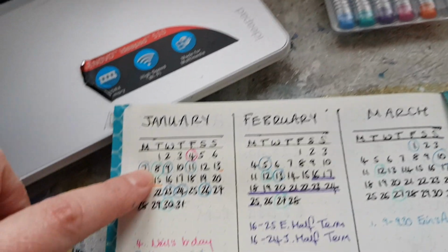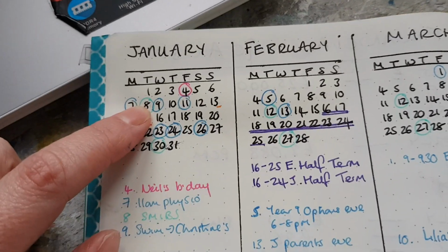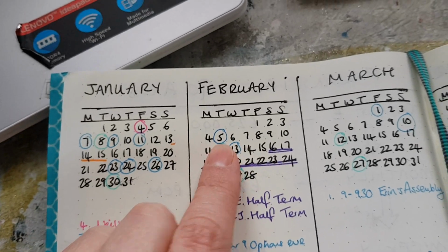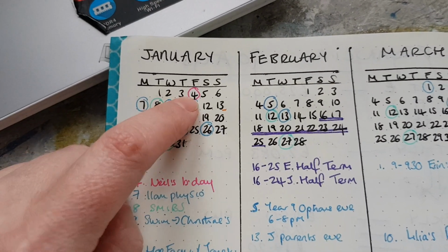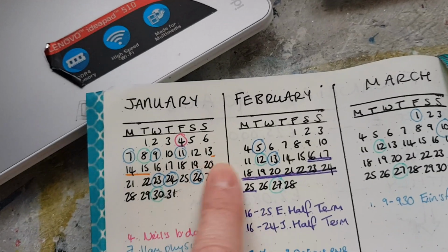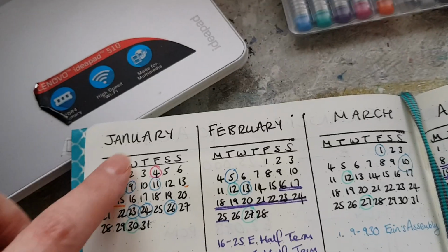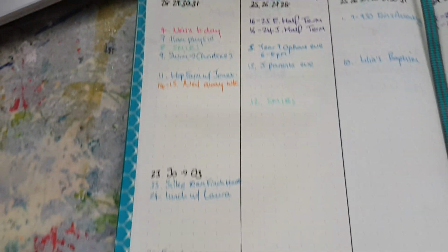I run a couple of networking groups for the Mums in Business Network, so I put those in green, which matches our logo. So the dates for each month, you can see I've got those. Appointments I have in blue, and birthdays, I haven't added many of those this year, but I had those in pink. And then the orange underlines is when I'm away but my husband's about. So I just circle those or underline them or whatever, and then I write the details down here.